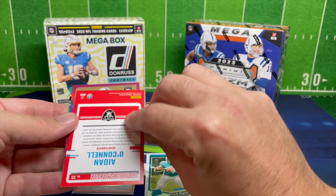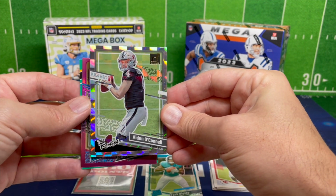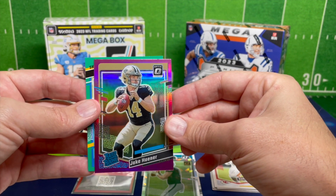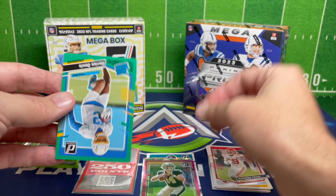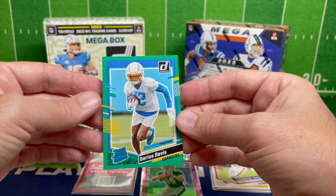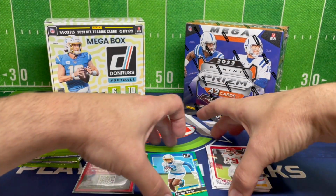We do have Aiden O'Connell on the rookies. We've got a pink Jake Haener. And we also have a green press proof of Darius Davis. So, all right, not too bad for the first pack.